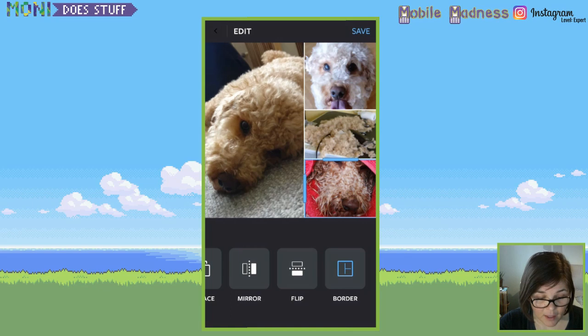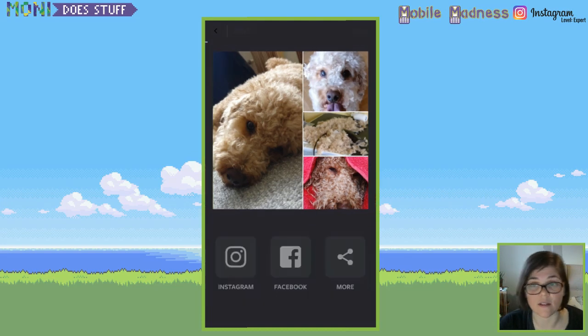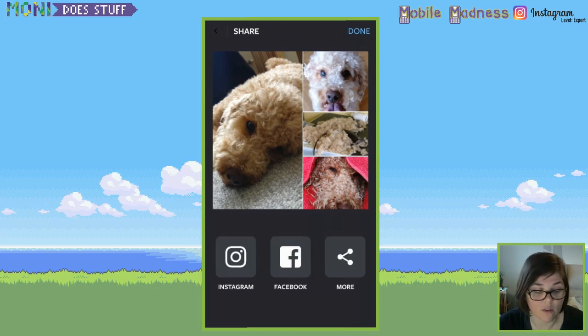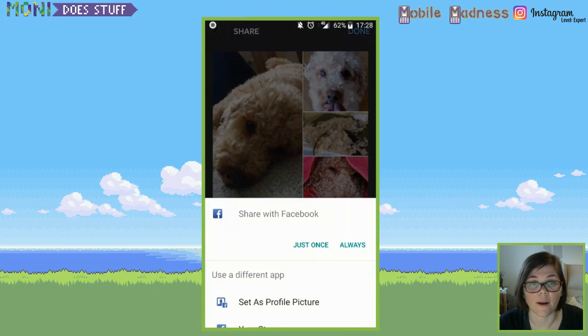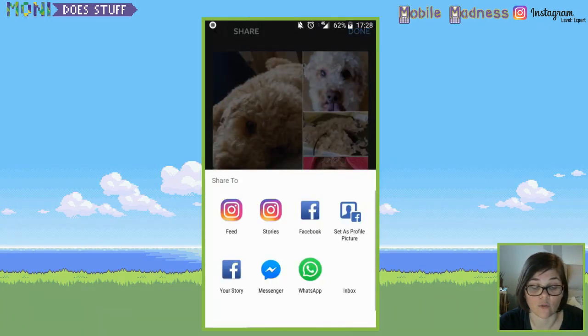Okay. So once you've done that, you can save. You can post it on Instagram, add it to a story, or add it to the feed, which is nice. Or you can post it to Facebook, then this one will open. Or you can go to regular sharing and do whatever kind of sharing you want to do.